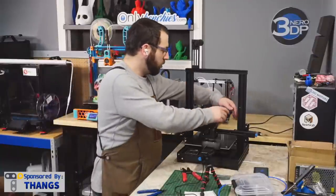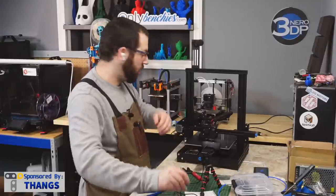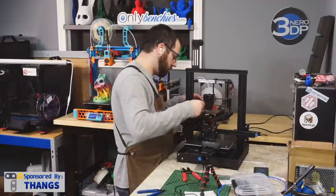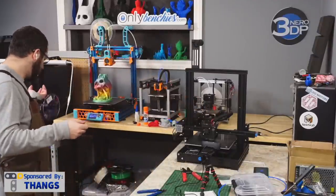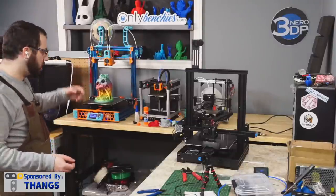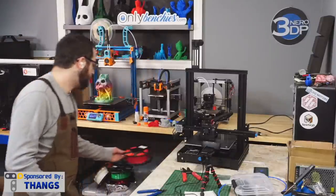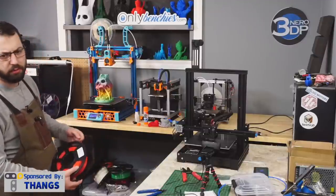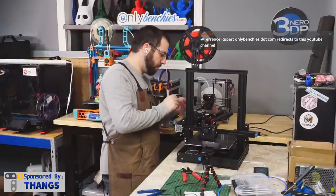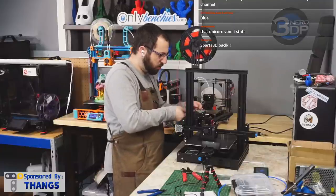Okay. So now we've got to get some plastic in here, I guess. What color do you guys want? I need to print something. I've got red, green, blue, white, and the fancy multicolor. But since we're not going to print something big, let's go with red. At least for now. I've got to do a PID, or I've got to calibrate my E-steps anyways, so swap it out.